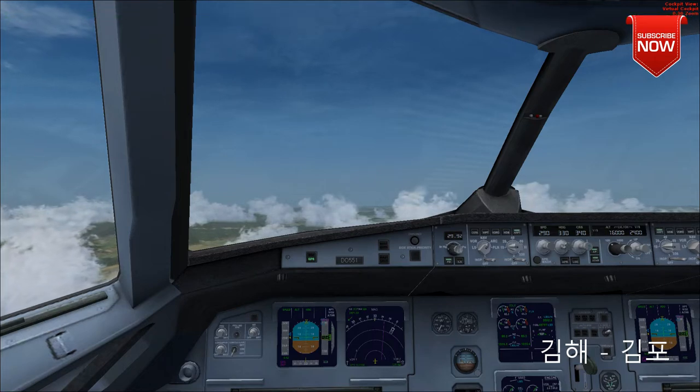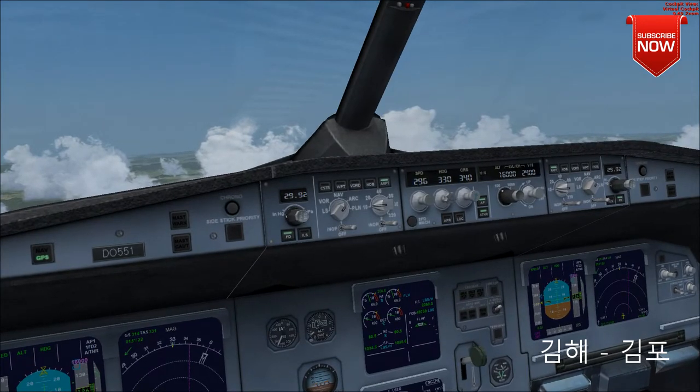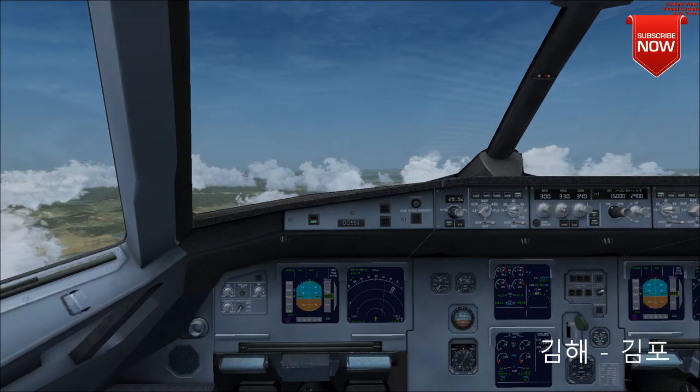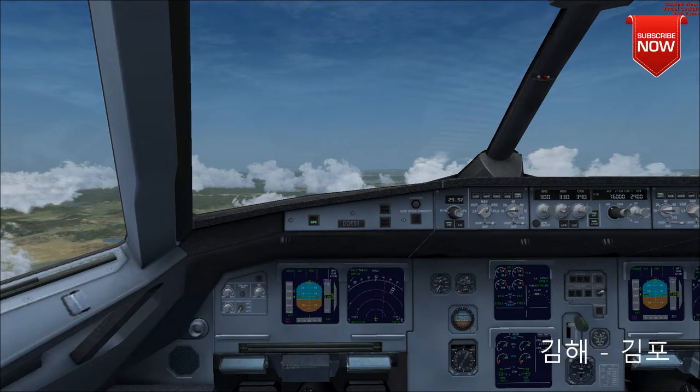118.1. Turn left heading 030, descend and maintain 2100, cleared ILS runway 36 left approach. Maintain 2100 until established. Tower on 118.1.